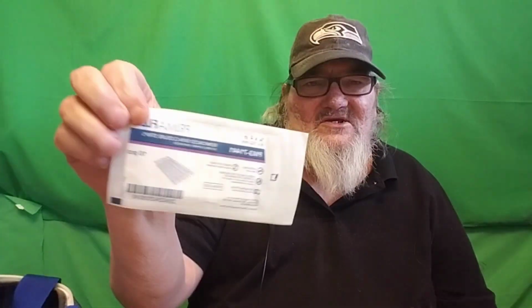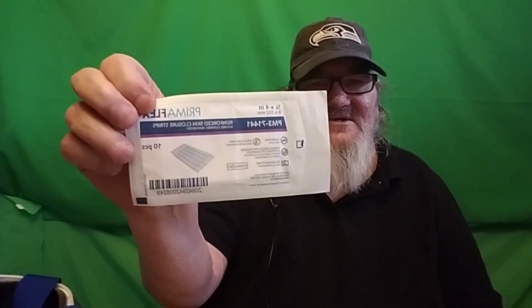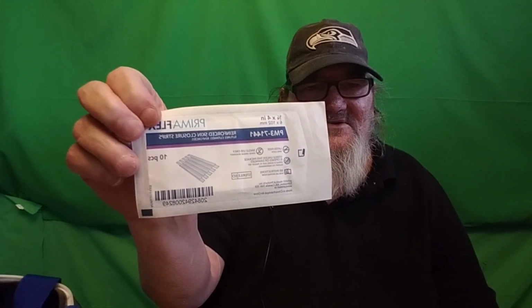I have bandages. These here are reinforced skin closures. They're the little things that you can pull across from one side to the other instead of stitching. Antibiotic ointment. Also, this is surgical. This is a hemostat. Need something to hold things open or whatnot. You guys know the drill.